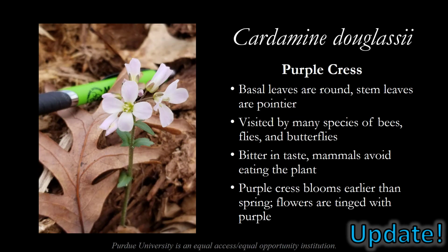As it turns out, the cress we were seeing last week was largely purple cress. This is a member of the mustard family. We also determined that some of the cress we were seeing last week is spring cress, which has white flowers.